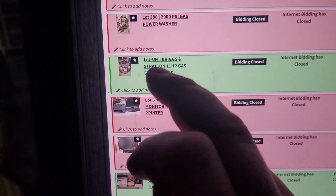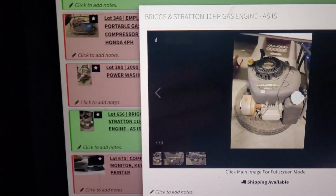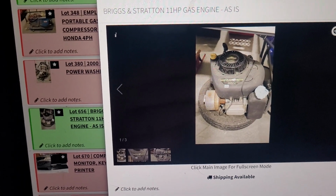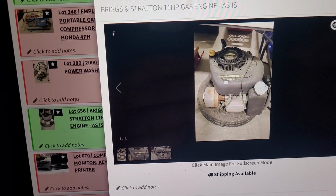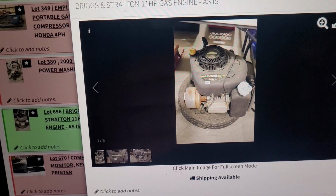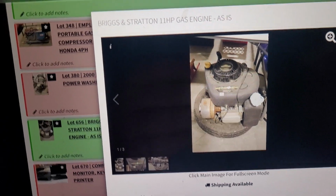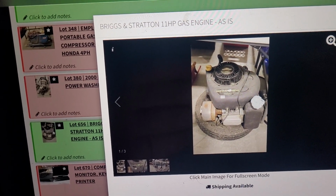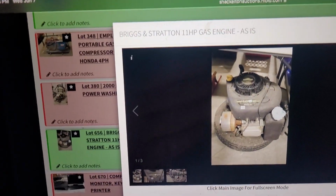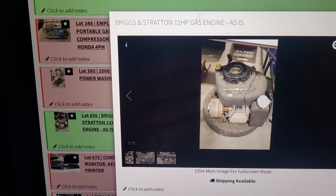Next is this Briggs & Stratton engine. It's listed as an 11 horse, sold as is. I'm hoping it's not blown or seized. The idea with this here is to put this on my Scots, basically just as a quick and easy engine to stick on and hopefully get it up and running. This does not have electric start, but it's got a fuel pump. So I'm hoping to add electric start.